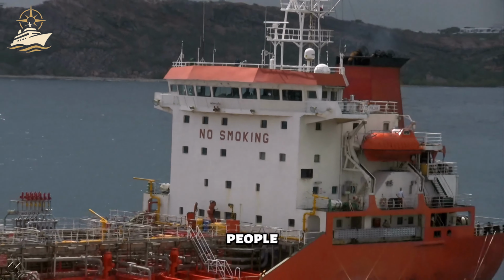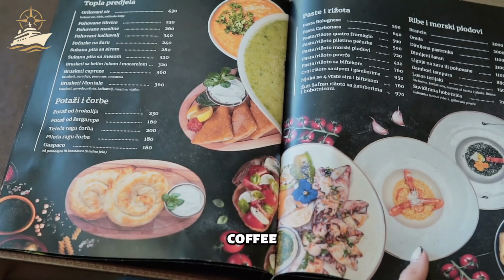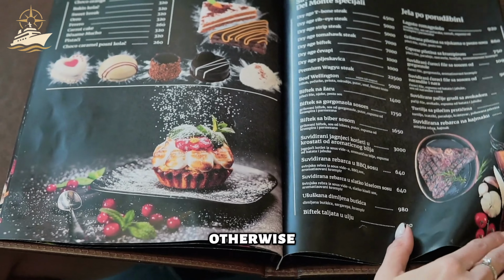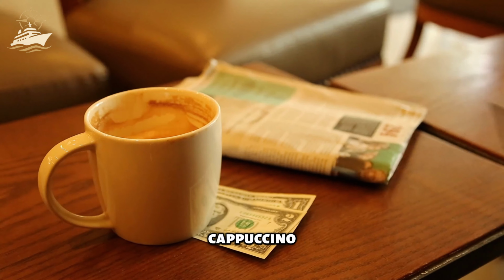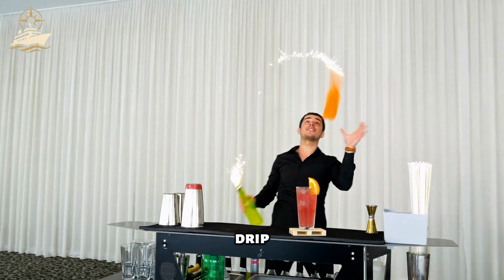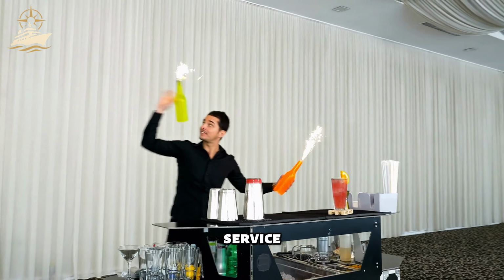Why this matters. Royal Caribbean banks on the fact that people are distracted on vacation. You assume snack bowls and coffee mean the same thing everywhere on board. But the fine print says otherwise. So while you're sipping your $14 margarita, you might unknowingly tack on another $5 for that cappuccino you thought was free.